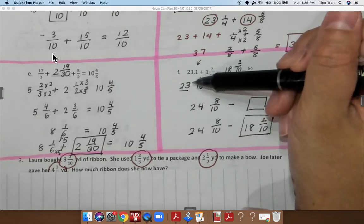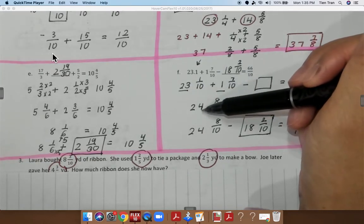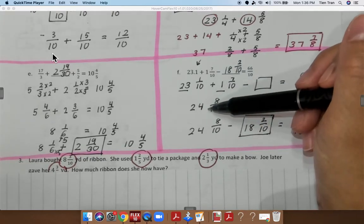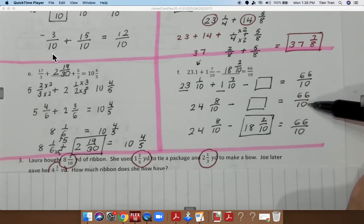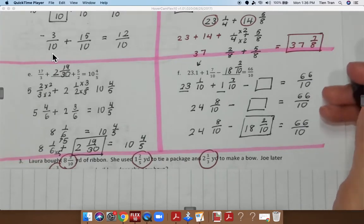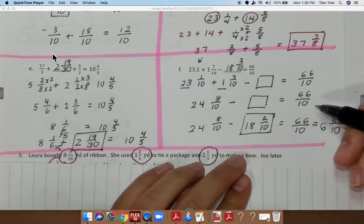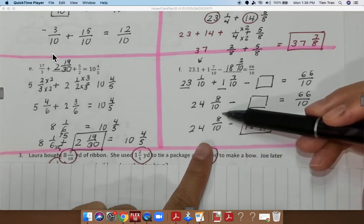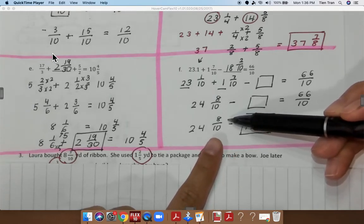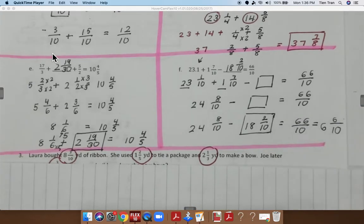To find that out, I just need to add 23 and 1/10 plus 1 and 7/10. When I add 23 plus 1, I get 24. 1 plus 7 is 8, so I get 24 and 8/10. Now I have 24 and 8/10 and 66/10. So to figure that out, all I need to do is divide 66/10. How many times can 10 go into 66? It would be 6 and 6/10. Okay, so 24 minus 6 is going to give me 18, and 8 minus 6 is going to give me 2/10. So that's why it's 18 and 2/10.